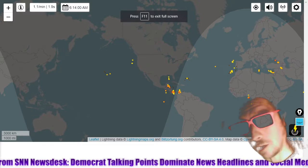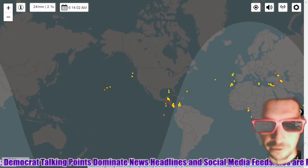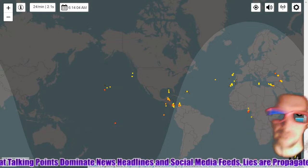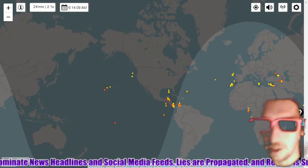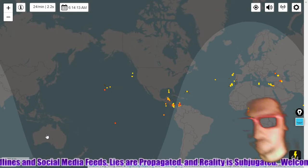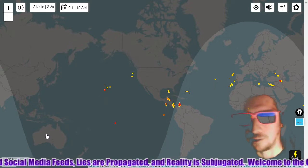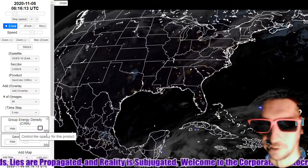LightningMaps.org is showing us where the lightning strikes are on the real-time lightning map. If you're German, maybe head to Blitzortung.org. Blitzortung.org, or lightningmaps.org, either way. Convince your friends and foes that you're Thor and that you're causing the thunder and lightning, not just forecasting it.